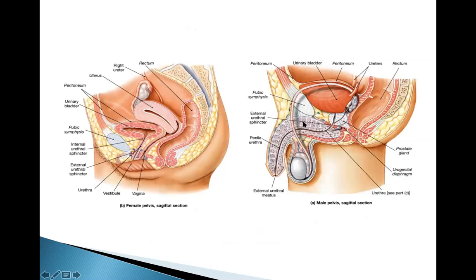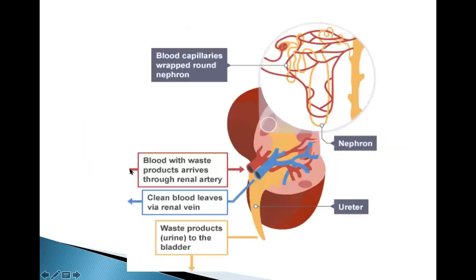All right, and so these are just figures of that. So this again is the external urethral sphincter right here at the entrance into the penis. And in females, the external urethral sphincter is way down here, right at the exit from the body. Okay, and this is just another picture of the same thing you guys have seen before.